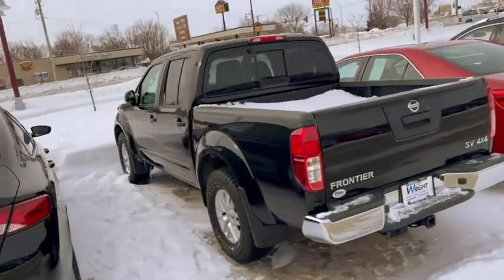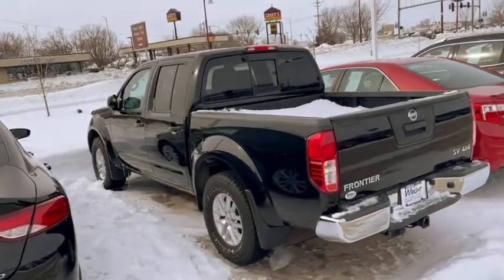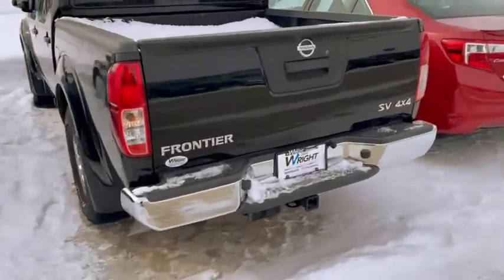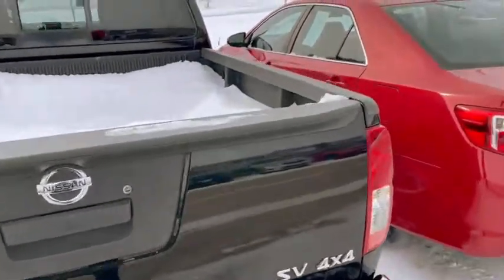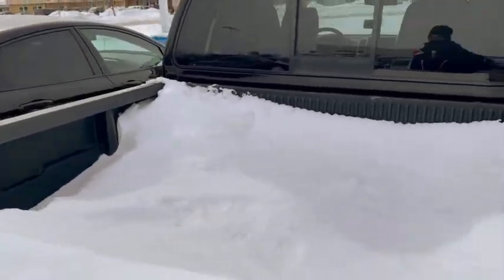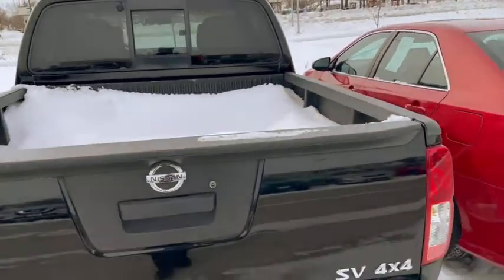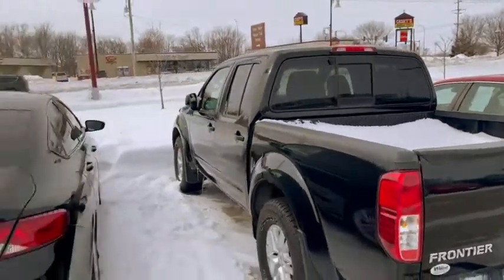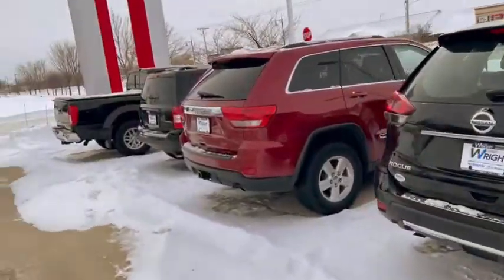This is one of the 2017 Frontiers. Now this is the one without the truck value package. However, somebody did add a hitch on it, but as you can see, it does not have a sprayed-in bed liner or the track system in it. So I just wanted to show it off, but it does have some kind of liner in it. It's just not the factory one. And then here is the other one.